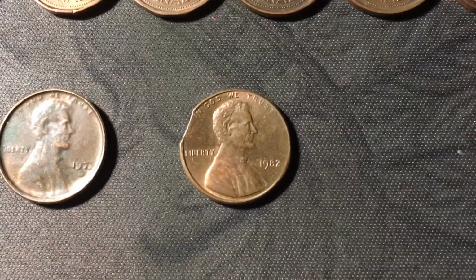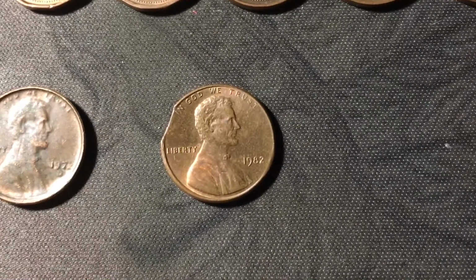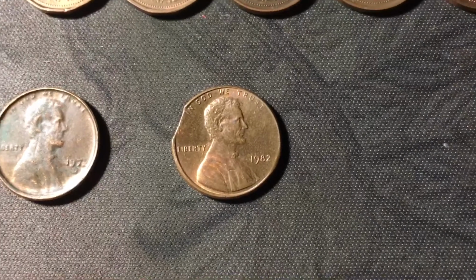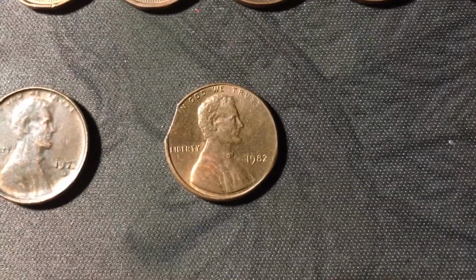And this 1982 Philadelphia small date clip planchet cent, I did weigh it, and it did turn out to be copper, which is awesome. 82 small date cents I barely even see, let alone the copper one, so that's awesome.